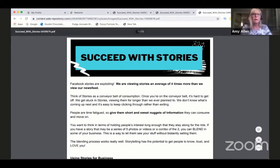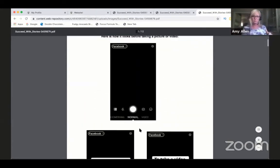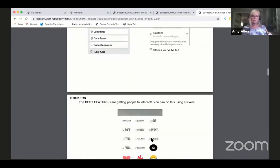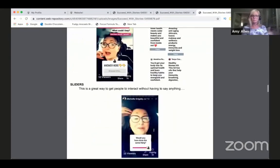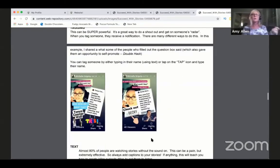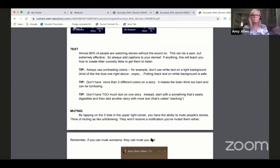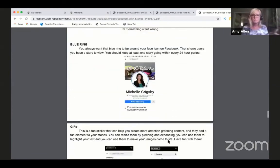Okay, so now I've got this gift, which you can use for yourself to refer to. I mean, it's awesome. Michelle's got screenshots in here, and this is basically a lot of the stuff she taught tonight. She went fast and covered a lot. So if you go to do it tomorrow and you forgot how to do something, you can come refer to this.